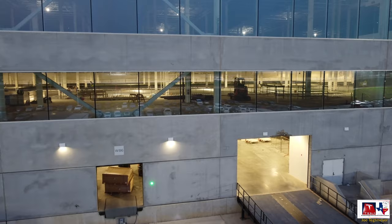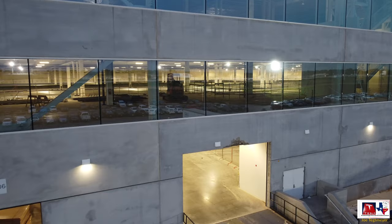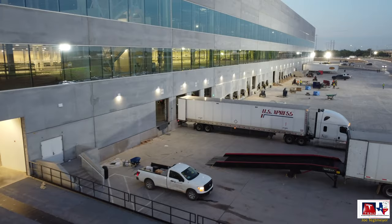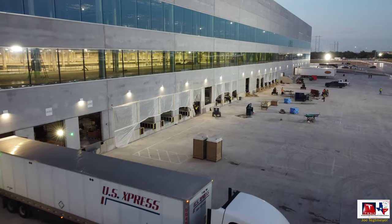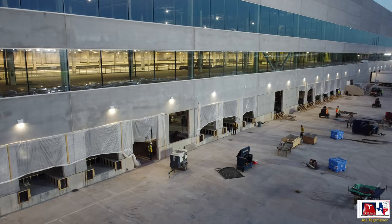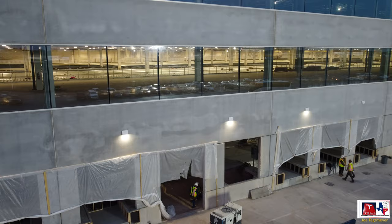As you can see, there's a large open area that connects the second and ground floor, and this is where quite a bit of the steelwork is taking place. And I'm going to position the drone around here just really quickly to give you an idea of how the cargo bays themselves are progressing this morning. But the main focus that I want to show you is inside the building. Nevertheless, you can see quite a bit of work preparing these new cargo bays for the loading mechanisms that will be installed, and they're coming along pretty quickly.